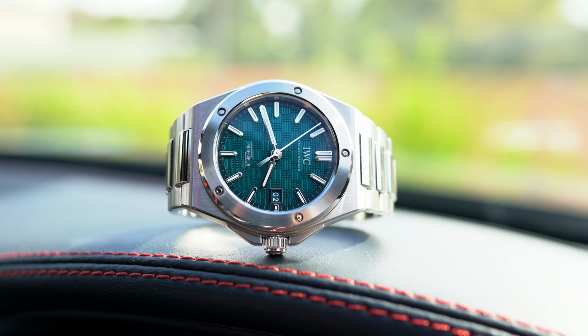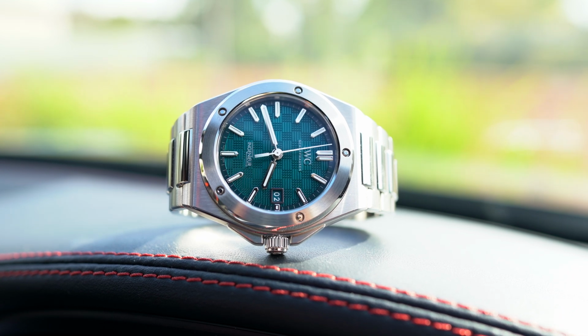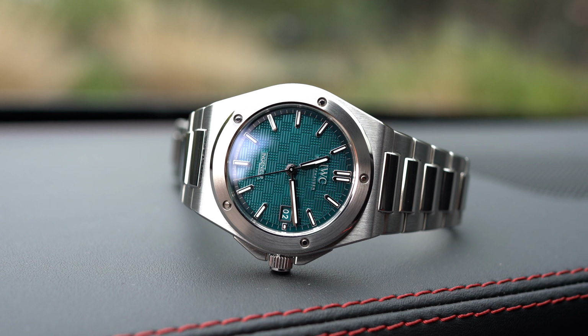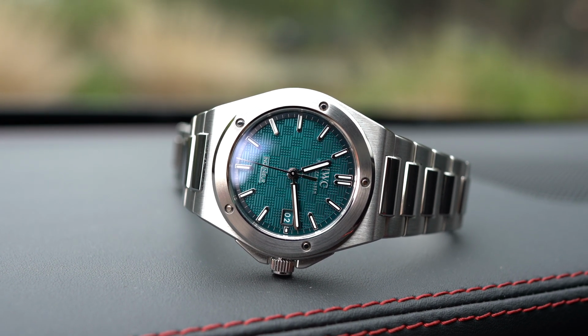The checkered dial features minimal text with IWC Schaffhausen at 12 o'clock and Ingenieur at 6. I'm not a fan of watches with a date window, but this is an exception. What is done here is seriously cohesive, but its date wheel has the right text and right color to match the rest of the dial.